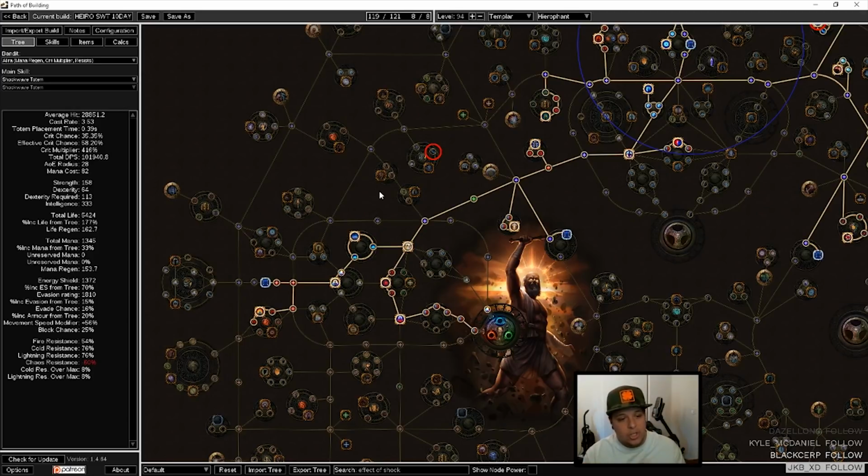because with most lightning spells you get a really low end and a high top end, so you have some inconsistencies: you can have really big hits, but also really small hits. Now, when you're using a physical spell, where the damage ranges are much closer to each other, and then you convert it to lightning damage, you're essentially getting much more consistent shocks out of that build. And that's the case for Shockwave Totem as well.